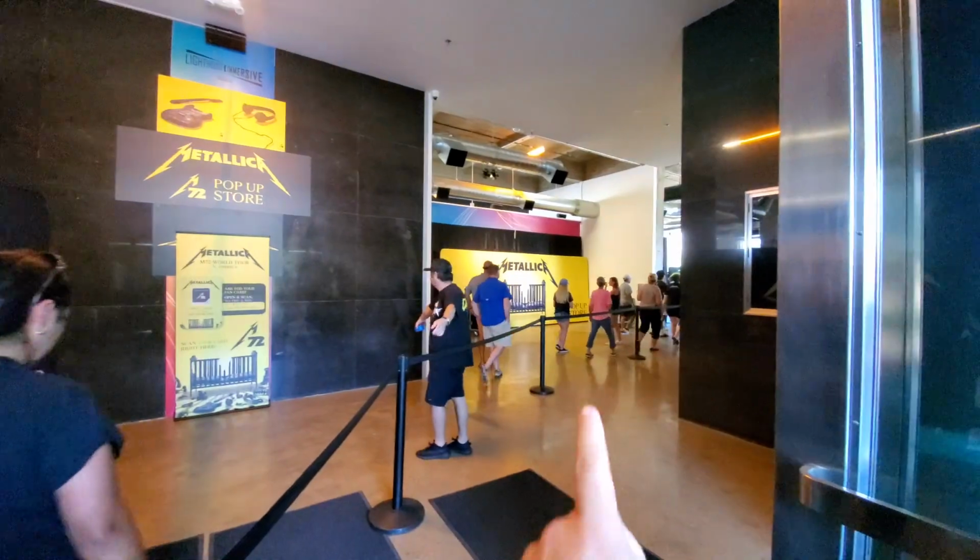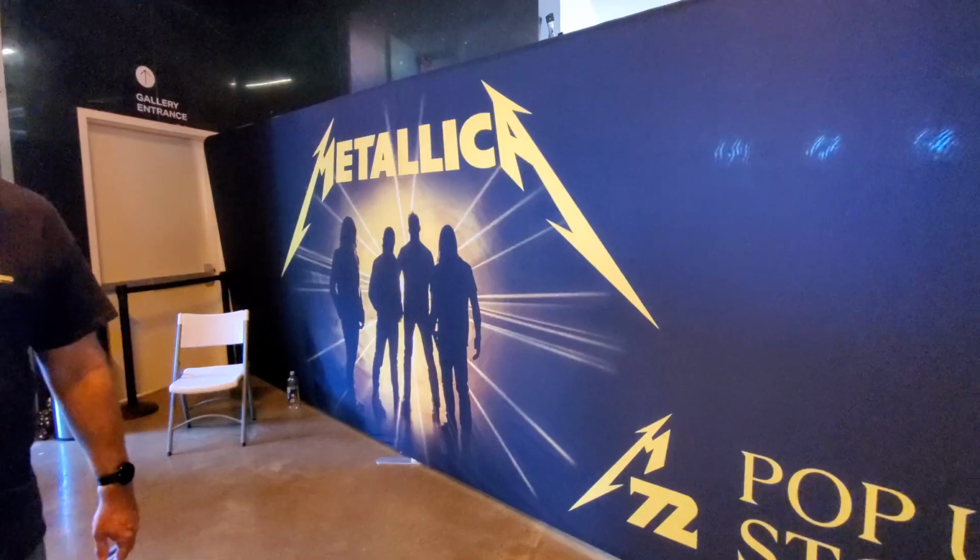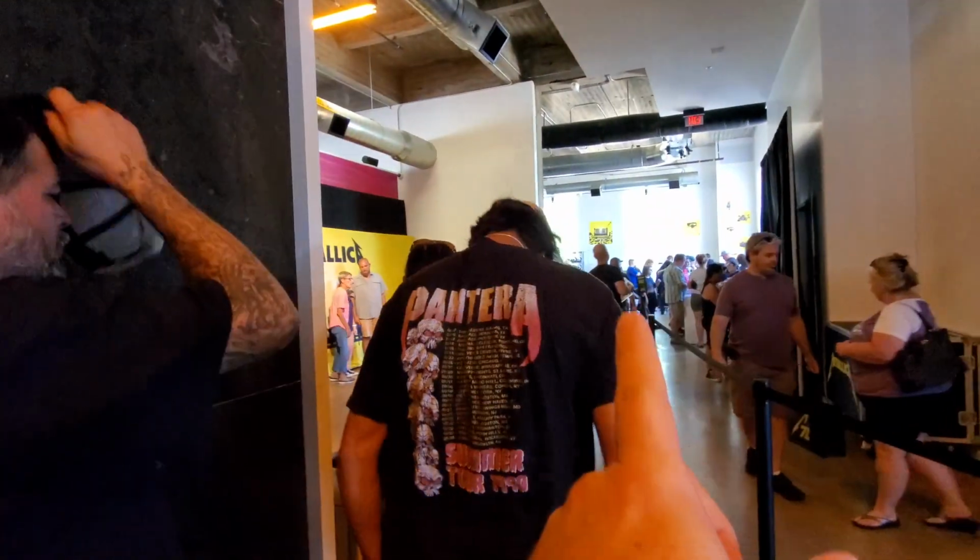Pictures? All right, first look inside. They got a little photo op. We got to get a picture over here. Awesome pop-up store. Yeah, we gotta get this photo.